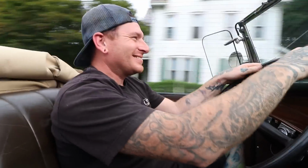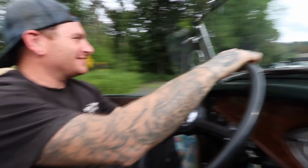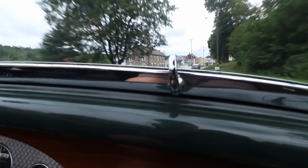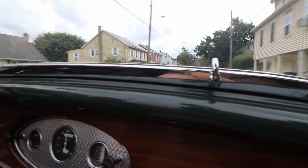I've never felt this much cushion in one of your seats before. It's so quiet, it's wild. Yeah, the car does drive nicely, I will say that. I think I can hear more tire noise right now than I can in the engine, yeah.